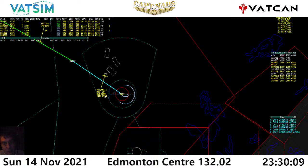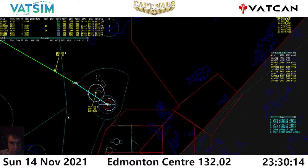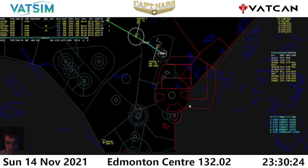And VATCAN 1, fly heading 100. Heading 100, VATCAN 1. Endeavour 5439, when ready, descend 5000. The Fort Mac altimeter 2978. 5,000 on 2978, when ready, Endeavour 5439.